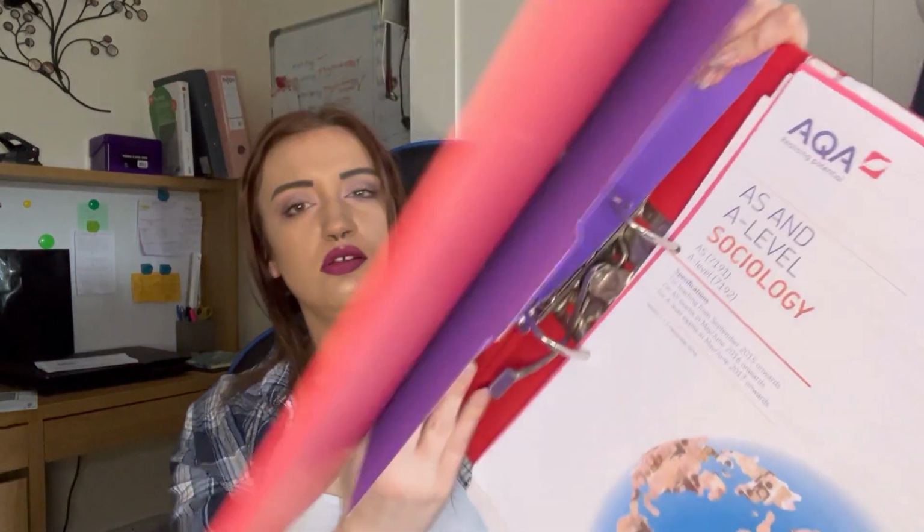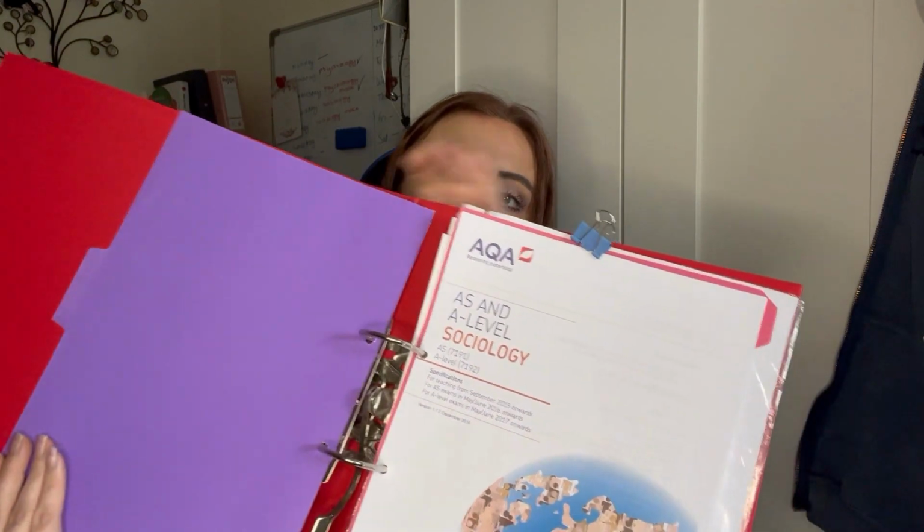And then my next page is, what's it called? It's just the specification. So let me show you. So here's the specification.